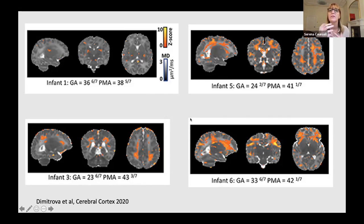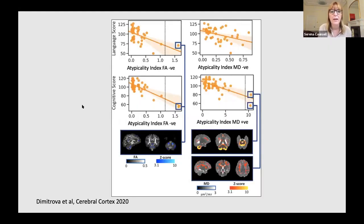Do they correlate with outcome? And this session's all about cognitive outcome. Well, yes, they do. So here's the relationship between the atypicality index and cognitive score for the fractional anisotropy and for mean diffusivity. And the atypicality index, the deviation from mean in anisotropy, was related to cognitive score and language score. And this remained significant even if we took out this outlier.